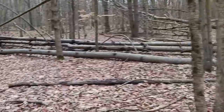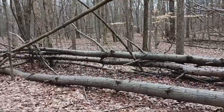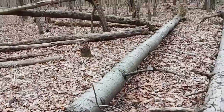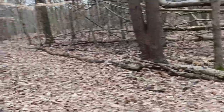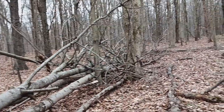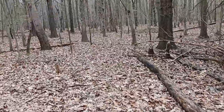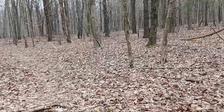Okay, when I came in, I went to the left, down towards the river, which would be the west side of this property. Now I'm over on the east side. And I'm noticing there's not as many downed trees over on this side than there was on the west side. The woods over on this side are actually a lot more open and clear.